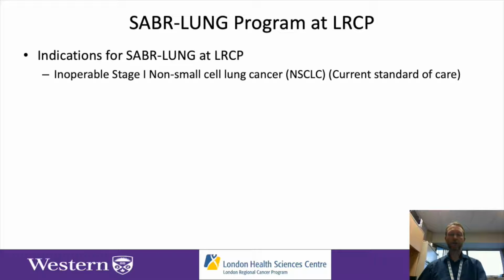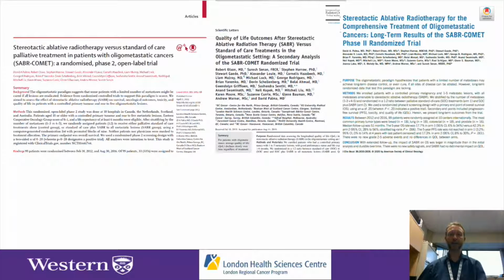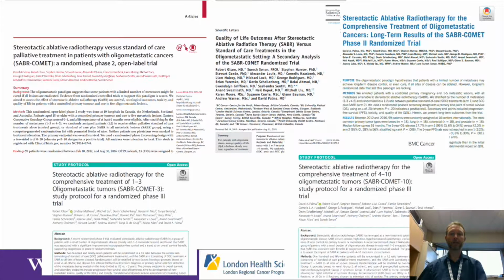So we've been treating SABR in the lung at the London Regional Cancer Program now for approximately 10 years. Some of the indications for treating SABR in the lung include inoperable stage 1 non-small cell lung cancer, which is our current standard of care, and also in the oligometastatic disease setting. I've had the pleasure to work with Dr. David Palma on a randomized phase 2 trial comparing SABR to standard of care palliation in this setting called SABR-COMET. And we have shown, in the short and long term, significant overall survival benefit with improved quality of life. We are currently accruing patients in a multi-institutional phase 3 trial that includes treating up to 10 metastatic sites.